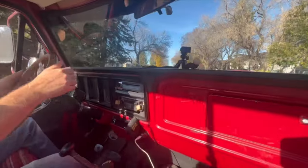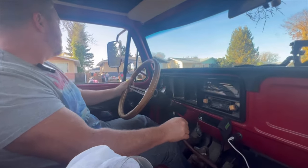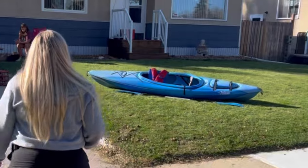I almost missed that one. I just looked up quick and he was already turning, and I'm like, there's a sign. I think it's down this way. Hopefully it's down this way. Oh no, somebody's gonna beat us to it. We're here. Ooh, kayak.